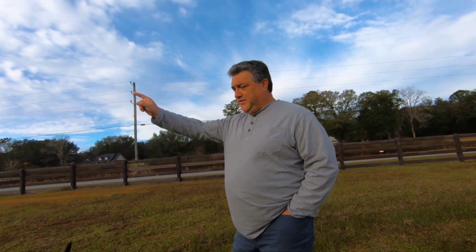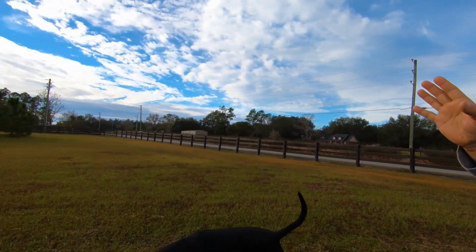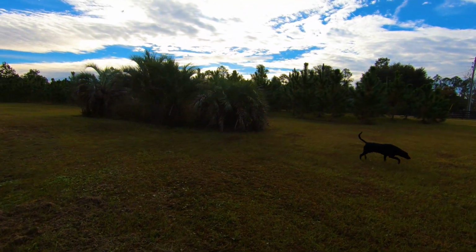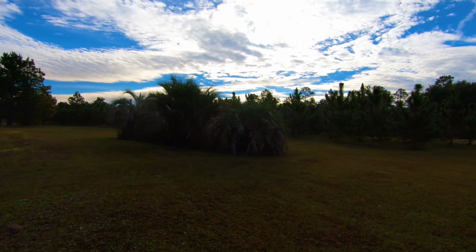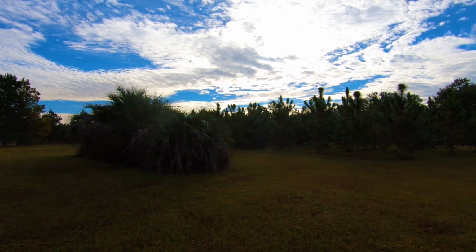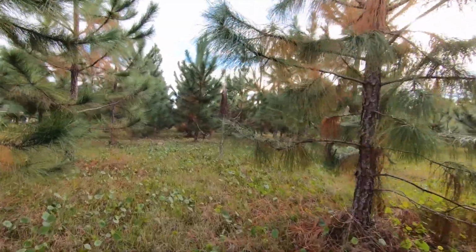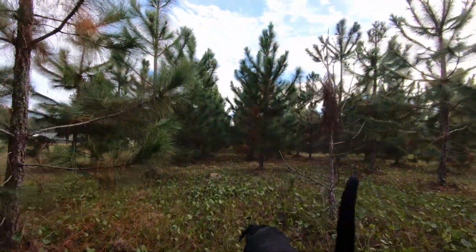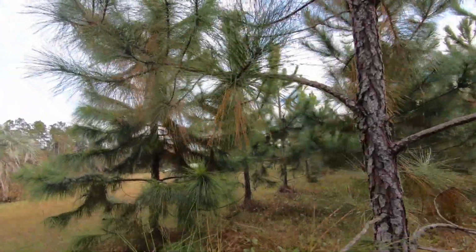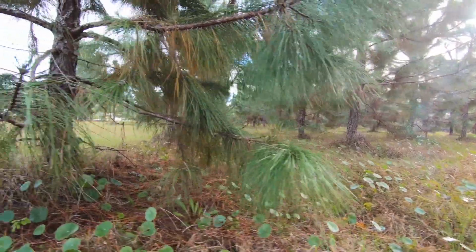So if you look down the southern side of our property line, you'll see a bunch of planted pines. These are slash pines. We planted about 60,000 trees once we purchased this property. It was a Florida scrub brush that really hadn't been cut or touched for the better part of 25 years. It used to be a palm tree farm 25-30 years ago, is what I'm told, which would explain why there's little palm trees everywhere scattered around the property.